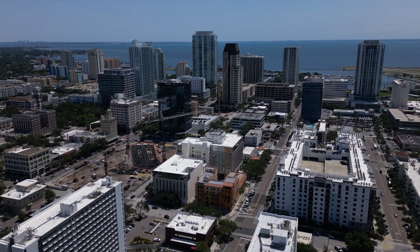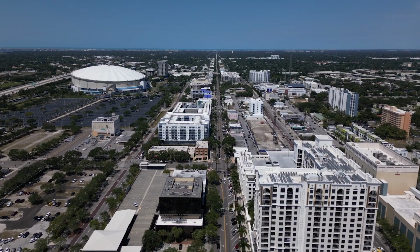And that's a very simple example of the kind of people that live in St. Petersburg. They want to keep it charming, they want to keep it cool, they want to keep this community growing and thriving, and that's a really cool part about St. Pete and why a lot of people choose it. Okay, that was number 3 on the list.